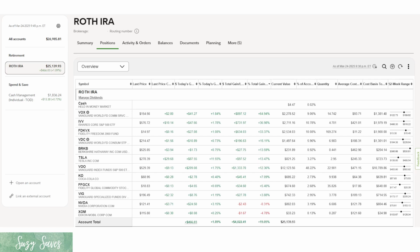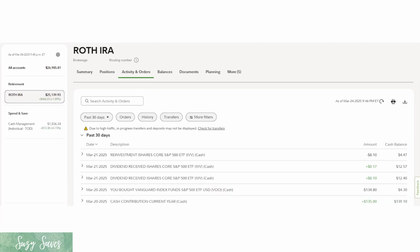So now we're going to look at what I specifically did this week. I told you it's a little boring. We're going to work bottom to top. So first I put cash in, $135, and then you have to invest that cash. So I invested it into the S&P 500 with Vanguard VOO.